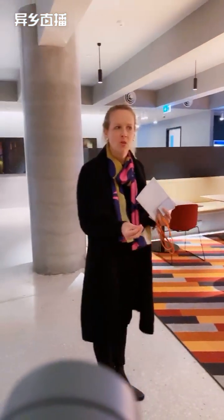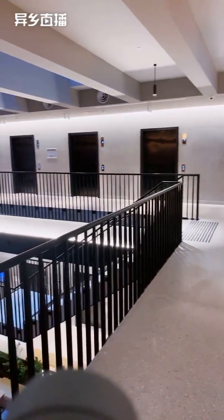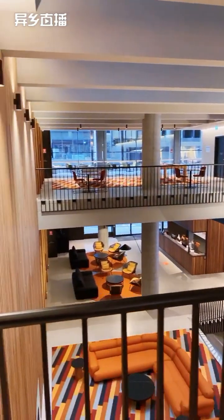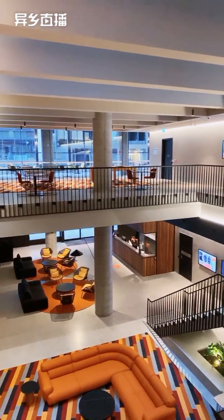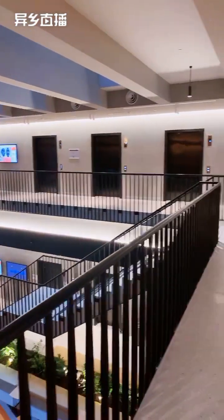So it's all about functional design that's done in such a way that still enables students to move around and use them in a comfortable setting while still aiding with whether it is socialisation that you're after or peace and quiet for study.